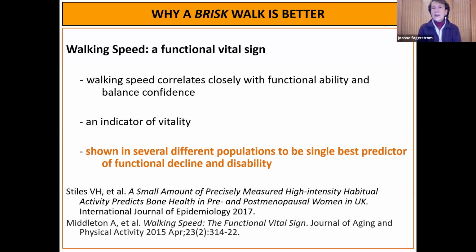And I saw that in my own mom. She moved in with us for the last couple of years of her life, and she had been such a fast walker, and she just started doing so much less, walking very, very slowly. So it was just right in front of my eyes, this ability to walk fast, and what it says about function overall.